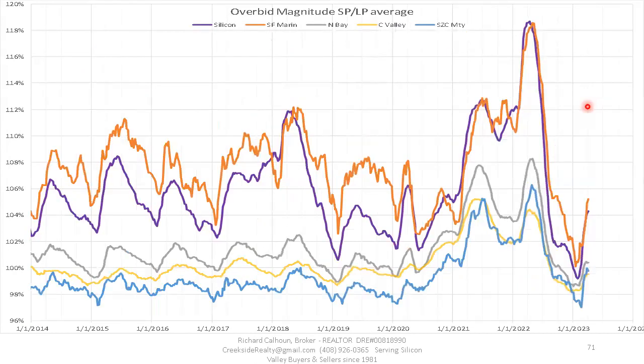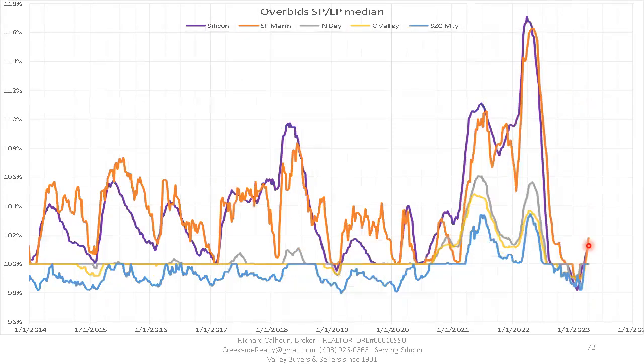The magnitude of the overbid, so this is where the buyers come in and overbid. The area that's doing the best, the highest overbidding, is the cities, followed by Silicon Valley, followed by the North Bay. But the cities and Silicon Valley are very close together at above 104%. Everybody else is at 100%. So I mean, that's a clear separation, and you're seeing that a fair amount with the data. You've got another clear separation with the magnitude of the overbid.